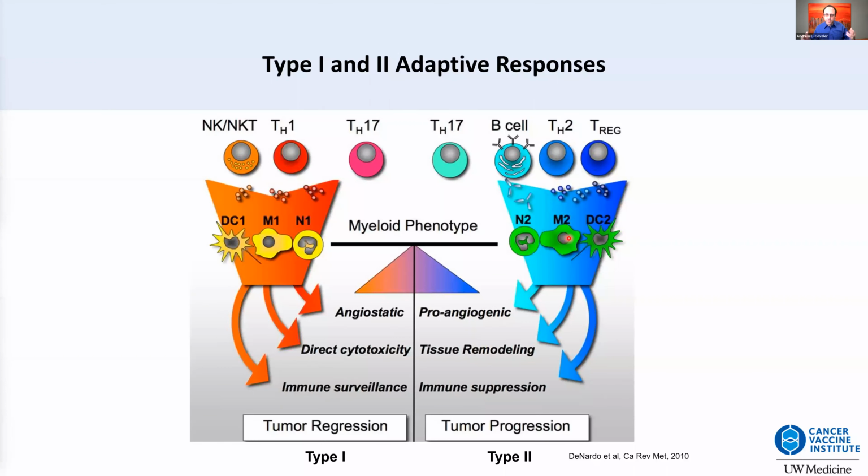So it somewhat splits off as a polarized response that's pro and anti-tumor. And when the host response to neoplastic cell growth presents with the Th1 response, it programs tumor regression. And again, when you get this adaptive immune response that includes chronic stimulation, you eventually get to immunosuppression, and that contributes to tumor progression and metastases.